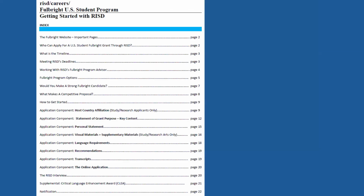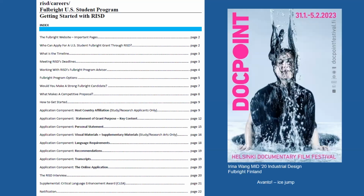The second important document is the RISD Getting Started. You are going to want to jump into this document. This is the index page. The first thing you'll notice is that it's really long, but consider that this is a condensed version of everything for RISD artists and designers in one place, with guidance based on our experience working with many applicants over the years. This is your resource. Take the time to read it over once and then use it as a reference throughout the process.